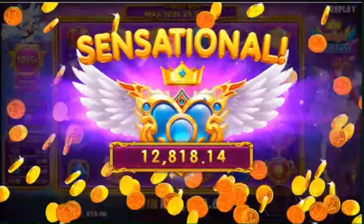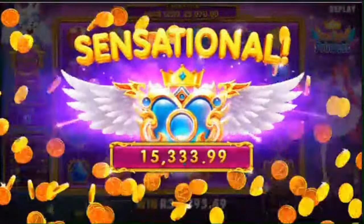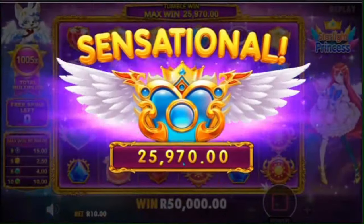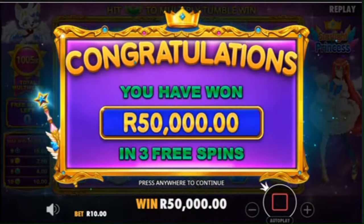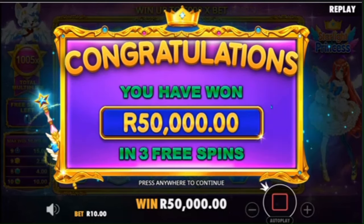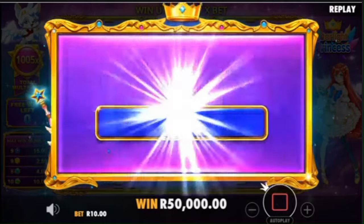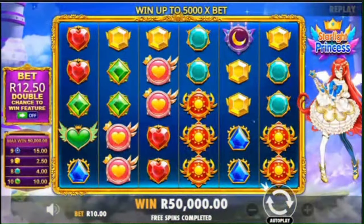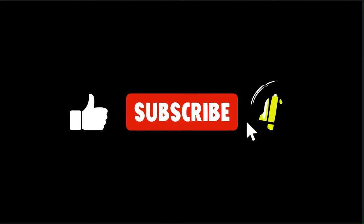$1,000 feature buy, which means a 10 rand spin. 25,000. Congratulations! Congratulations, this is a max win of 50,000 rand in 3 free spins. Yes, guys, this is amazing and shocking. I haven't seen something like this before. And thank you, Anonymous, for sharing.